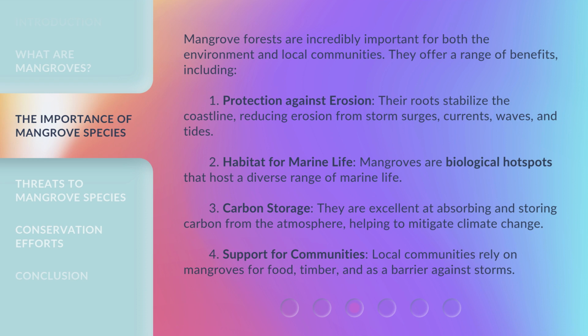3. Carbon storage. They are excellent at absorbing and storing carbon from the atmosphere, helping to mitigate climate change. 4. Support for communities. Local communities rely on mangroves for food, timber, and as a barrier against storms.